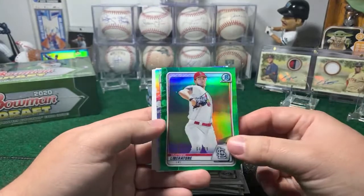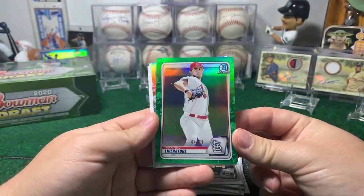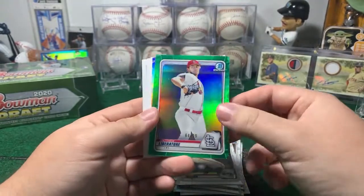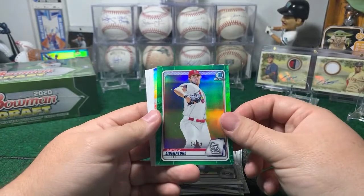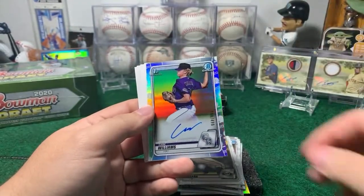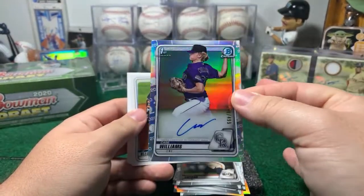Liberatore, auto 99 on green. I'm ready for San Luis because the last season was with Tampa. So, Liberatore, San Luis Cardinals, out of 99. UCLA. There you go, buddy. Congratulations. And Case Williams, Colorado Rockies, nice. Out of 499, Refractor, First Bowman auto.